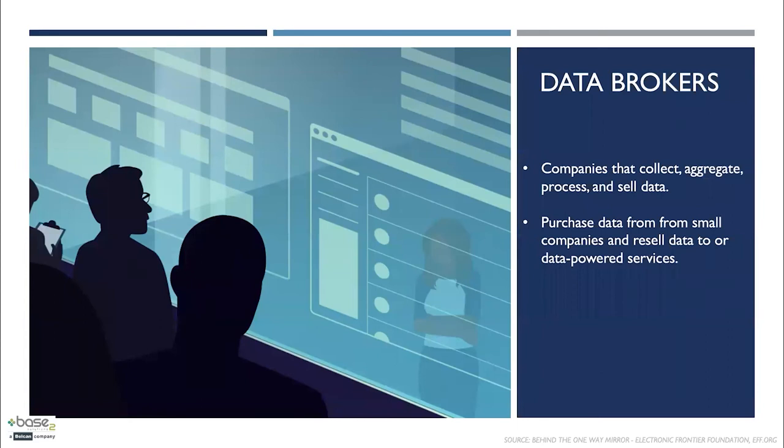Your data also goes to data brokers. Data brokers are companies that collect, aggregate, process, and sell data. Often, data brokers have no direct relationships with users at all, and the people about whom they sell data might not even be aware they exist.